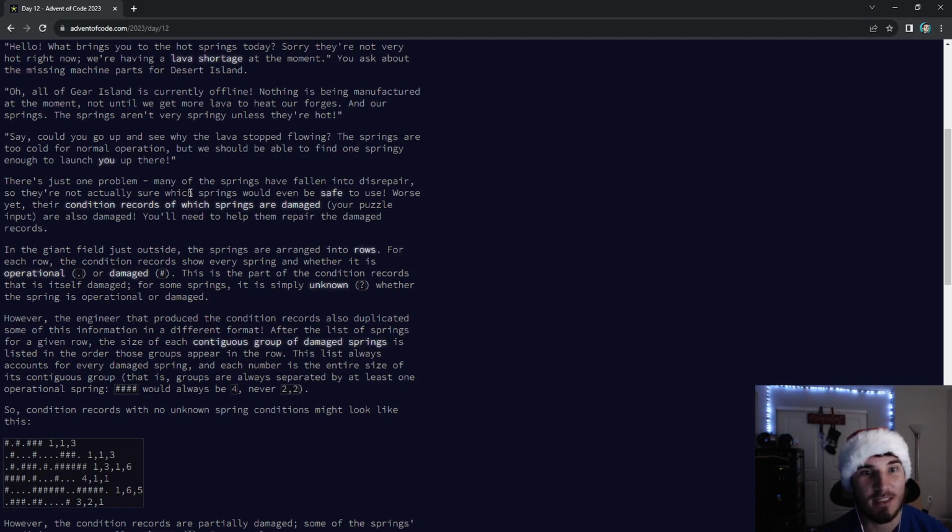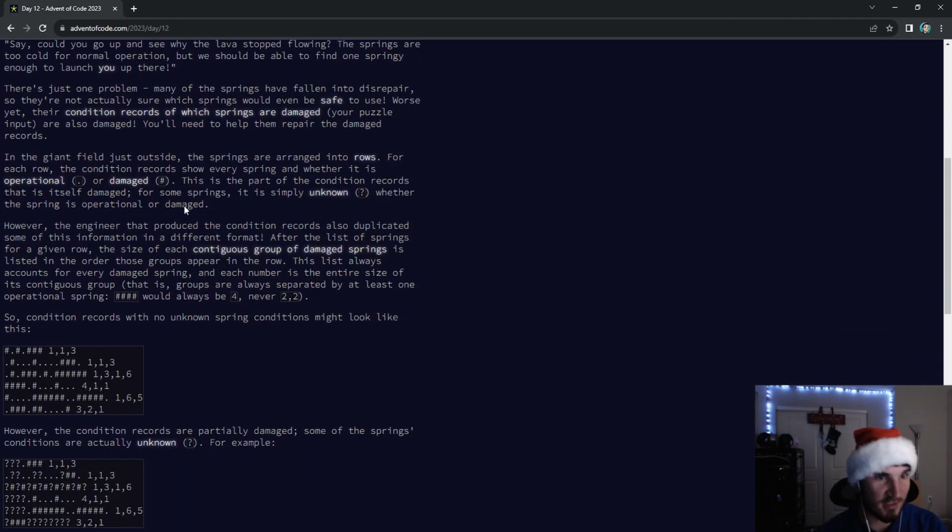So as you go up to see why lava stopped flowing, "The springs are too cold for normal operation, but you should be able to find a springy one enough to launch you up there. There's one problem. Many of the springs have fallen into disrepair, so they're not actually sure which of the springs is even safe to use. Condition records of the springs are damaged." You need to help repair them with the damaged records.